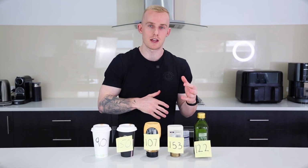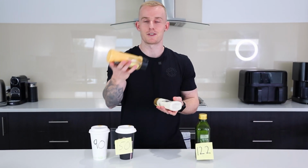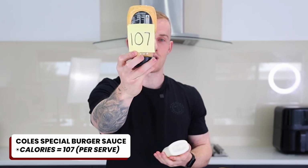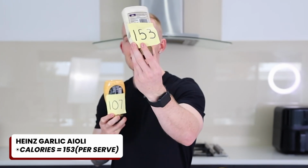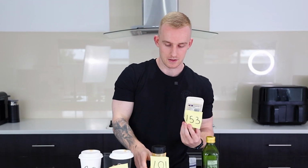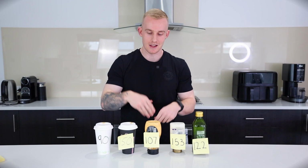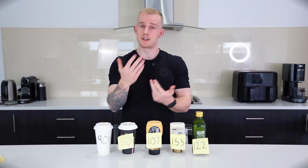Now the next most common one being sauces. Of course, you can get low calorie sauces, which we're going to run through, but some of the calorie dense ones, like for example, this special burger sauce, even one serve of this is just over 100 calories. And this stuff right here, the Hans garlic aioli, this is 153 calories every single serve. So as you can imagine, if you're in a 400, 500 calorie deficit, and you're putting some of these sauces on your lunch, maybe a bit of that one on your dinner, having a coffee or 2 per day, just there, that's your calorie deficit gone. And now you're thinking it's not working.